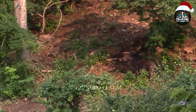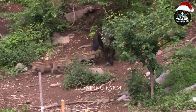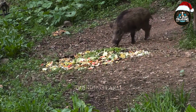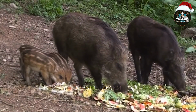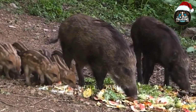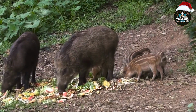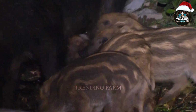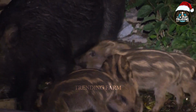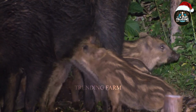Unlike domestic pigs, wild boar cubs have distinctive striped coats for camouflage and are more active, requiring ample space to roam and develop their natural behaviors. Farmers closely monitor their health, ensuring they receive proper nutrition from their mother's milk for the first few weeks.